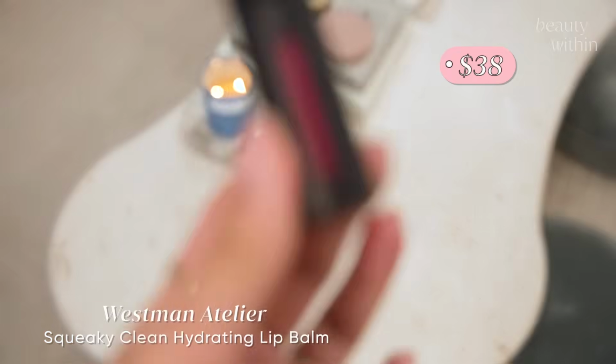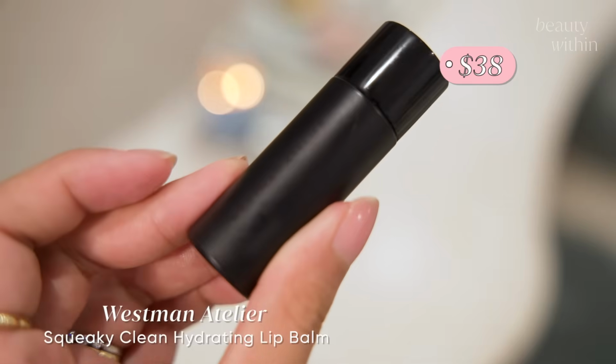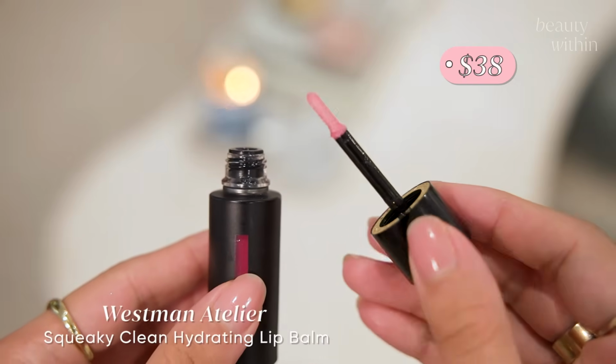Alrighty, moving on. This is the Westman Atelier Liquid Lip Balm. This is actually one of two in this balm category that comes with the doe foot applicator. I think the founder came from Gucci, so it's definitely high end. She feels bougie. It's heavy. So the same price as the Hourglass.